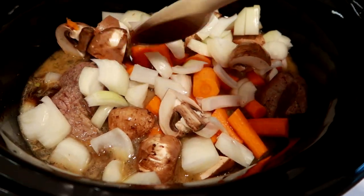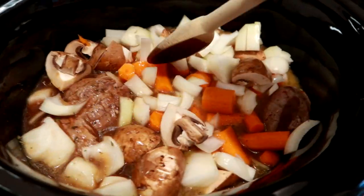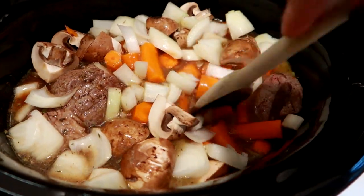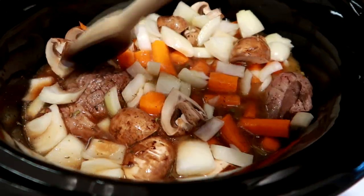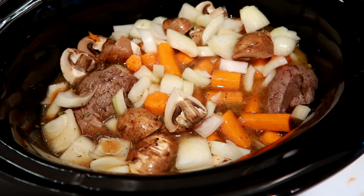Alright guys, so I've got my mushrooms, my carrot, my onion in. It smells so good. I'm just trying to push everything down a little bit. And then 6 to 7 hours. See you guys then. It's going to be amazing.